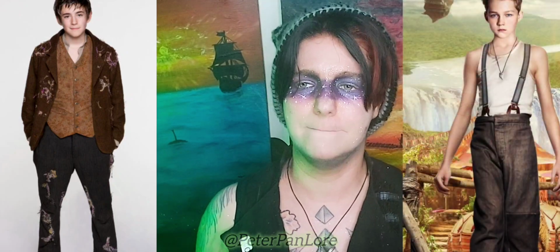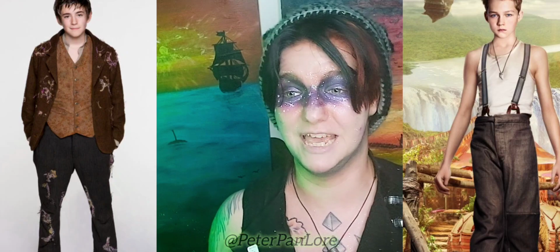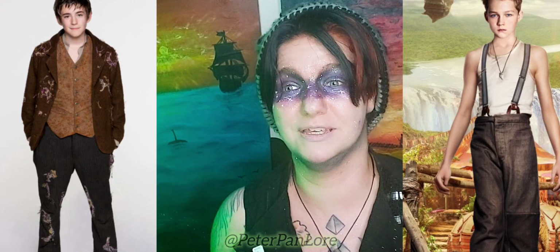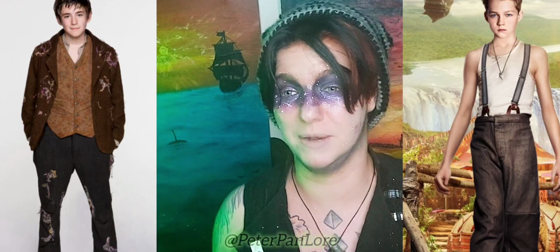Well, ironically, because we talked about Pan first, there is a Peter Pan costume that you can compare it to, which is the one from the movie Pan, but that's not a compliment, because neither of them look like Peter Pan costumes. They don't fit. They're not something that is his at all. It doesn't read Peter Pan in any way. It's just bland and boring.